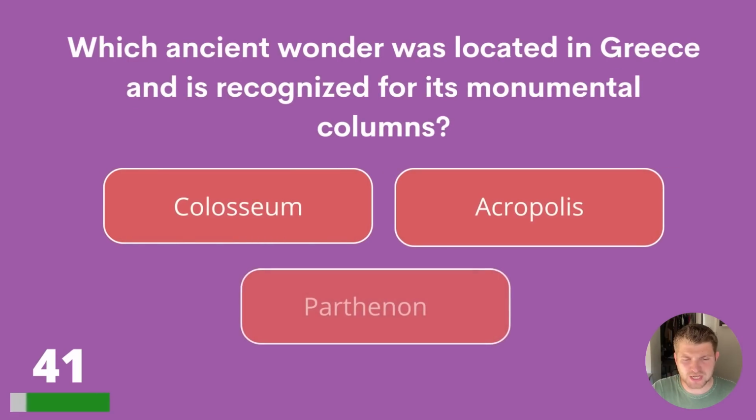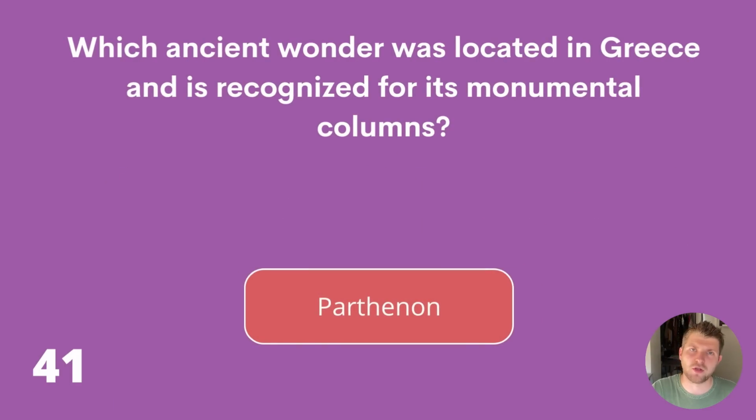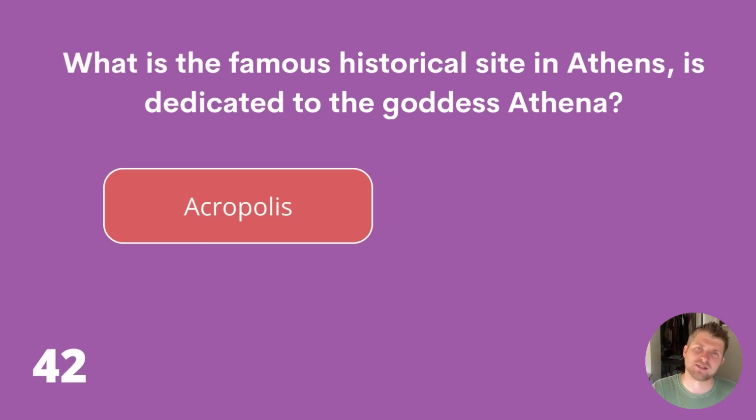41. Which ancient wonder was located in Greece and is recognised for its monumental columns? Colosseum, Acropolis, or Parthenon? The answer is Parthenon. 42. What is the famous historical site in Athens dedicated to the goddess Athena? Acropolis, Parthenon, or Olympia? The answer is Acropolis.